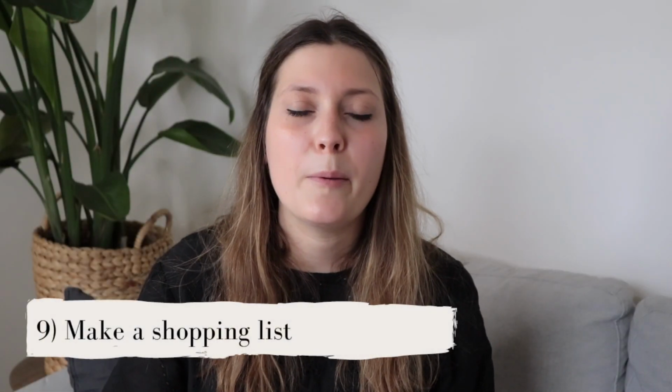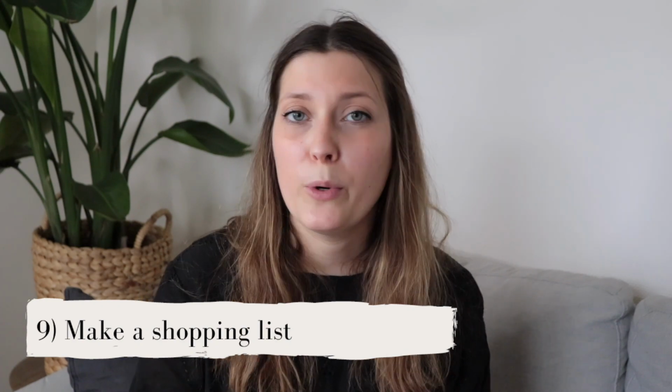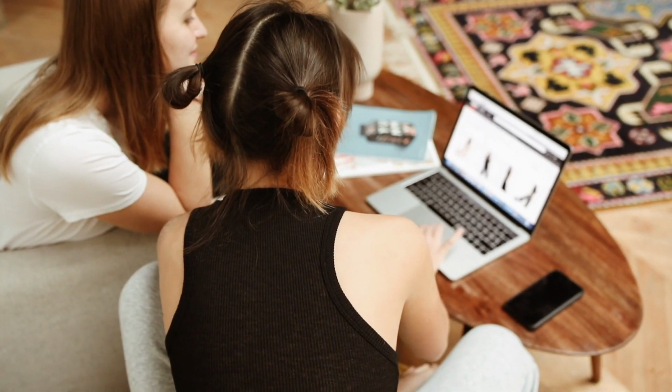And the final step is to make a shopping list. Once everything is tidy, you will know what pieces are missing to create perfect outfits. For my part, I needed some pieces that I had missed for quite some time. Perhaps you just need a pair of black boots or a black blazer to fit with all of your blouses.